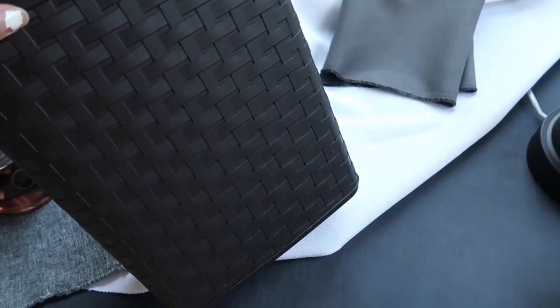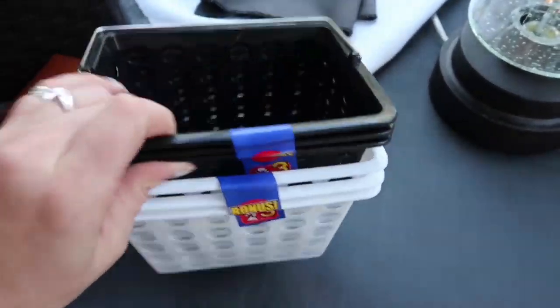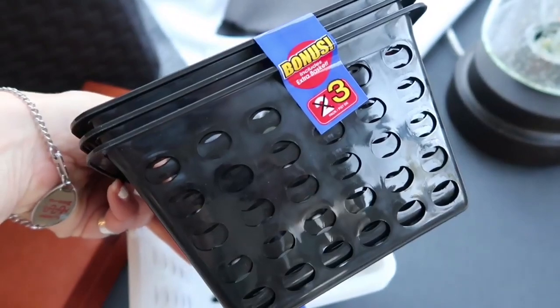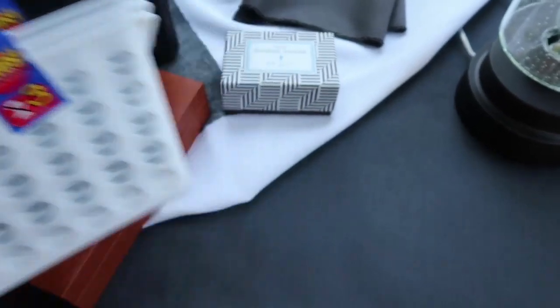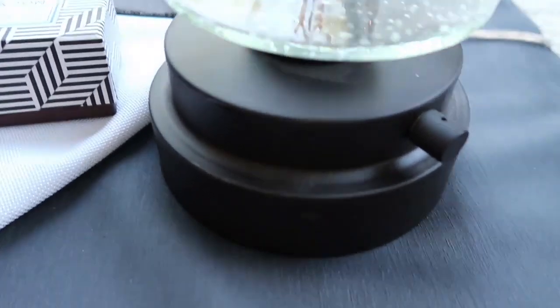I found this garbage can. It's pretty plain, but I thought it was cute. And I found these baskets at the Dollar Tree. I thought those would be great for when we go to take showers in the bathrooms at the campgrounds, because you don't have to worry about them getting wet and the water will just come out through the holes. And we'll just put, you know, shampoo and all that in there.